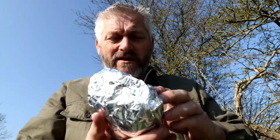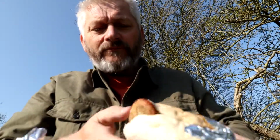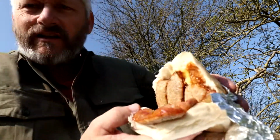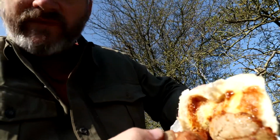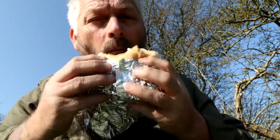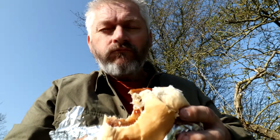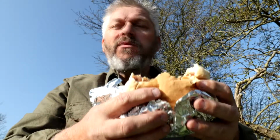Right, let's see what we've got here. Oh, here we go. What we've got is the old Lincolnshire sausage, spicy, seasoned, and a little bit of brown sauce and butter on a soft bread roll. Breakfast. Just £3. That's about $4. Very nice.